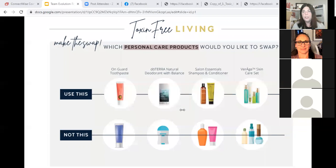I want to say another thing about the Virage skin line. If you suffer from rosacea too, or any kind of breakouts, acne, this will really clear up your skin, because I suffer from rosacea and I could not find anything to help me, and this has really, really helped me.